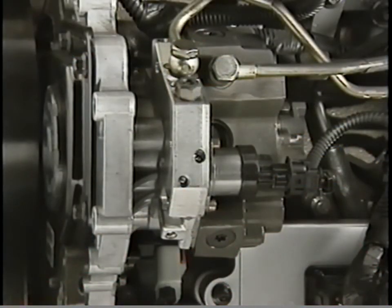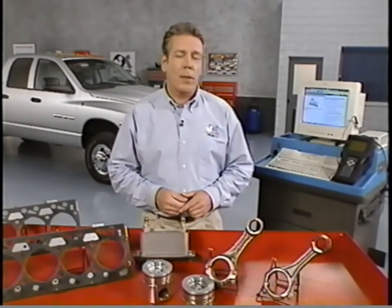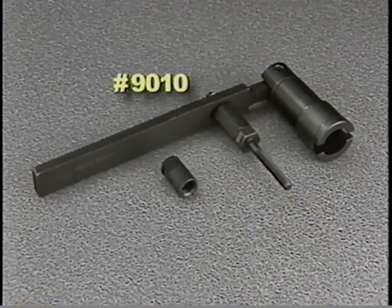The actuators on the DRB3 have undergone some changes which correspond to changes in engine components. For example, you can now actuate the fuel control solenoid in the high-pressure pump. Earlier in the program, we looked at some of the new special tools used in servicing fuel system components, such as the injector connector tube remover tool, number 9015, and the injector remover, number 9010.